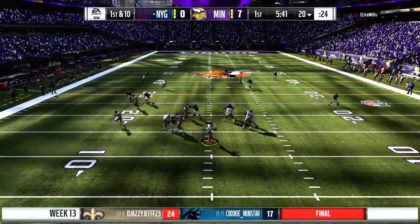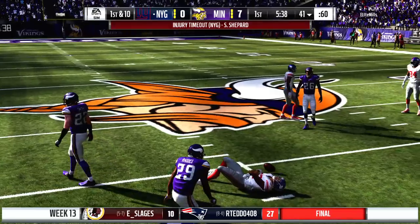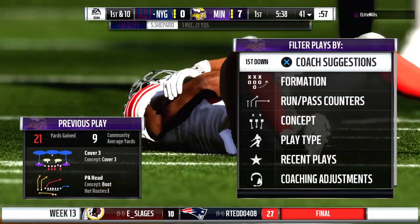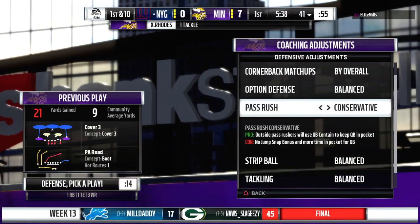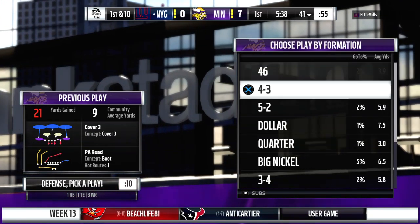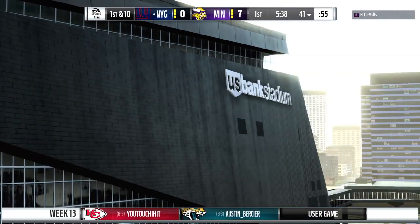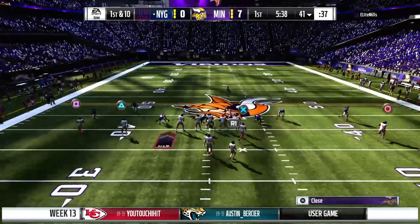Play fake here on 1st down. To Shepard, complete over the middle. And they're going to get this beyond the 40 before he's taken down. One play has him up past the 40 already, and another 1st and 10.